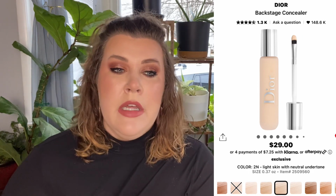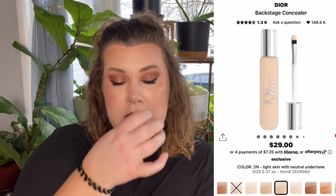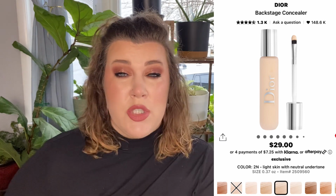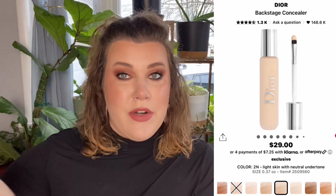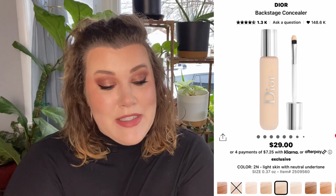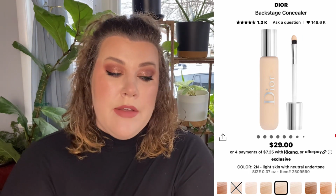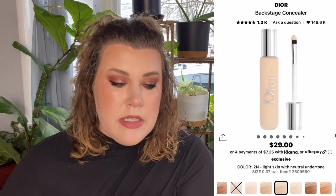I have very little creasing, if any, which is nice because I'm starting to have a little bit more mature skin. If you guys don't know, I'm 29, coming up on 30 in August, so I do have plenty of fine lines to be emphasized. But this is one that I find just wears really well, blends out really well, and minimizes that creasing piece.